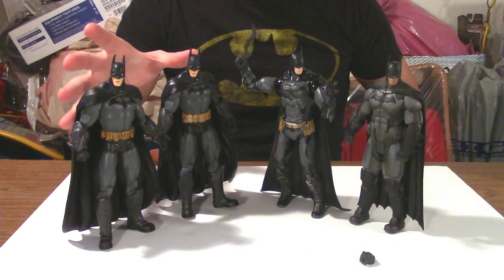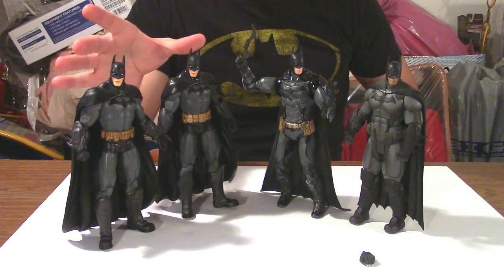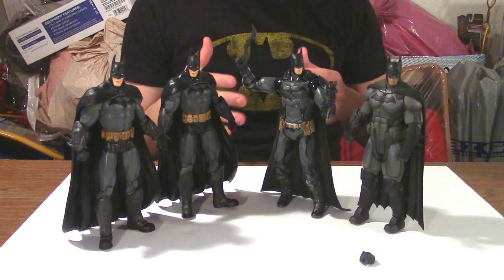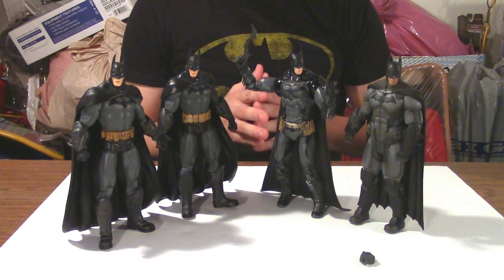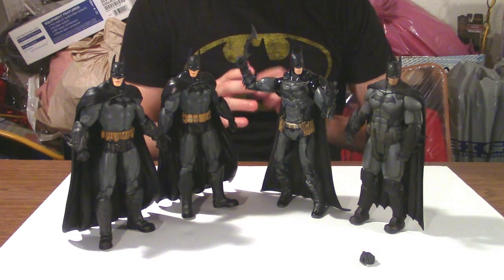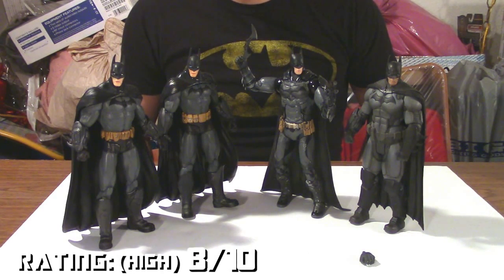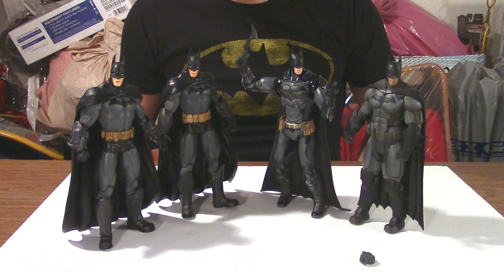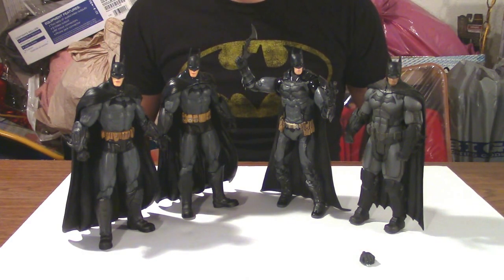Sure, I prefer the huskiness, the bulkiness of the design for the Asylum and City versions of the figure, but there's got to be some kind of logistic reason for why Batman has armor this time around. Still, I prefer this design, but that doesn't stop this figure from being a good one. So for that, I give Arkham Knight Batman here a high 8 out of 10. It's not necessarily my favorite, but it's definitely welcome in my collection, and I'm proud of owning him.